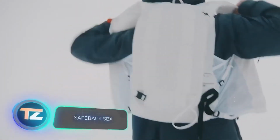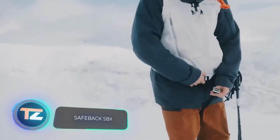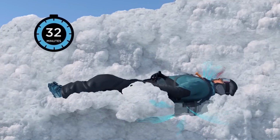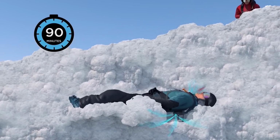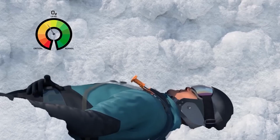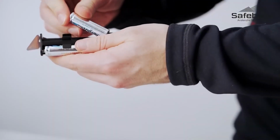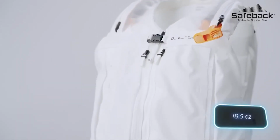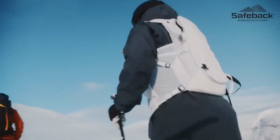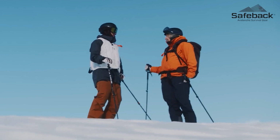Meet SafeBack SBX, the world's first active air supply system for snow survival. It claims to have a 90-minute survival capability. The creators not only ensure oxygen delivery, but also address excess CO2 removal. Batteries are tailored for temperatures as low as minus 30 degrees Celsius. Compact at approximately 523 grams, it effortlessly slots into a 40-liter backpack, which is available for $700.